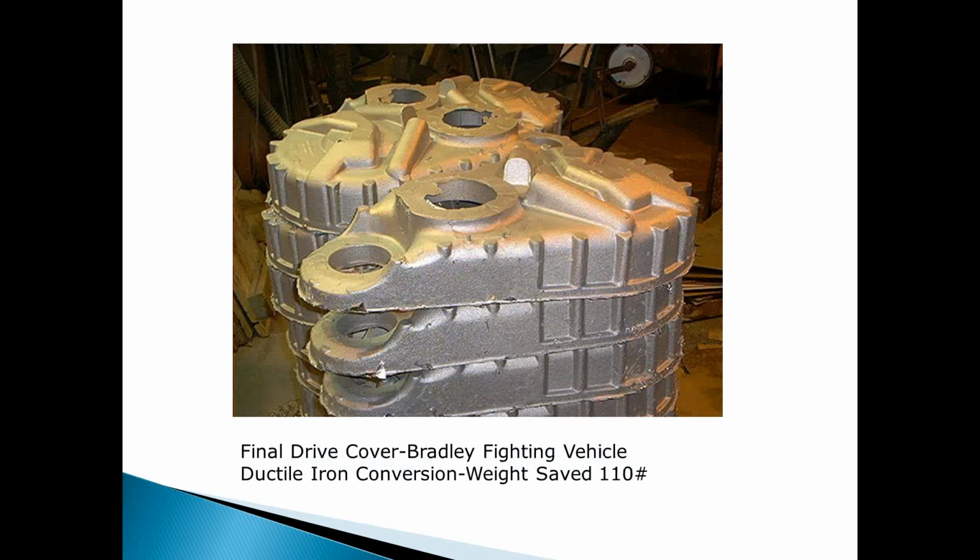This is a great example. This is a part that's been in production continuously now, approaching 30 years. This is the final drive cover for the Bradley fighting vehicle. We also make the final drive housing for the Bradley vehicle. And when it all started, this was a conversion from ductile iron, and 110 pounds of weight per part saved on this particular component. It's been in continuous production, and has really literally and figuratively been bulletproof, because these are used in combat conditions all the time. And the new Bradley recapitalization is not moving away from this alloy, even though the vehicle has doubled in weight. And we'll stay with this material because of its outstanding performance in the field.